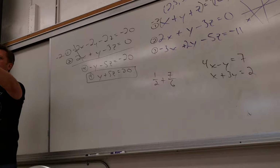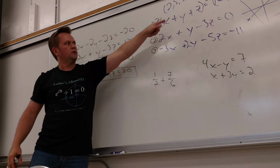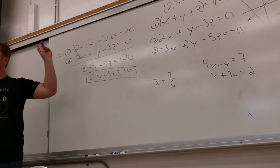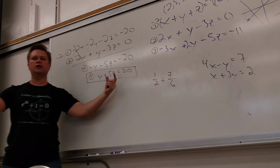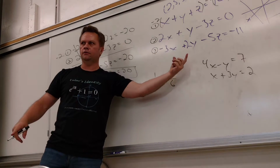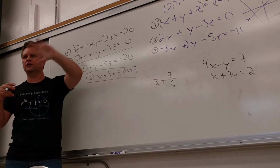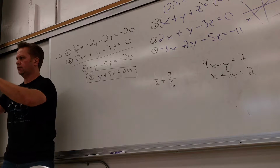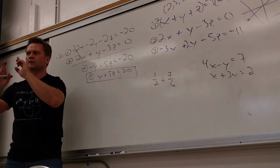How are we doing? All I did was something that feels very familiar. I said if I multiply by -2, these will cancel. So I did it. This equation, while still gross, is nowhere near as gross as any of these, because in this equation I have only 2 things I don't know. Over there I got 3 things I don't know. Okay, maybe. Stay with me now.